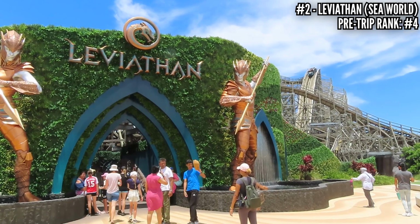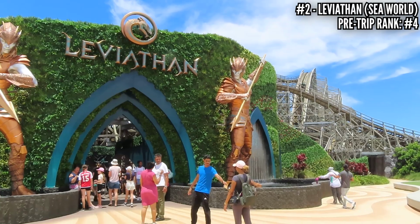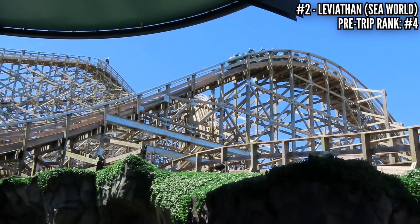The first drop was great. It focused on a lot of quick dips that offered a lot of airtime, and the whole thing was compact and out of control. I couldn't believe how much airtime they crammed in there, and I was definitely satisfied.